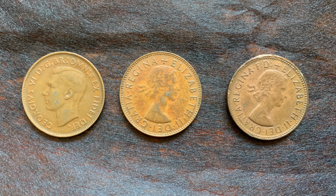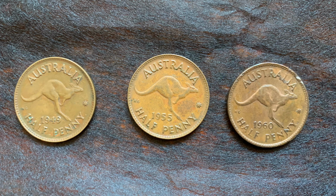I think that they're really cool to look at because they're all from very different times. They're quite a few years apart, and they look very different in terms of how they've aged. Like the oldest coin is the darkest. I don't know what happened to the middle coin. It's almost like bleached. And then the newest coin seems to be in the best condition.